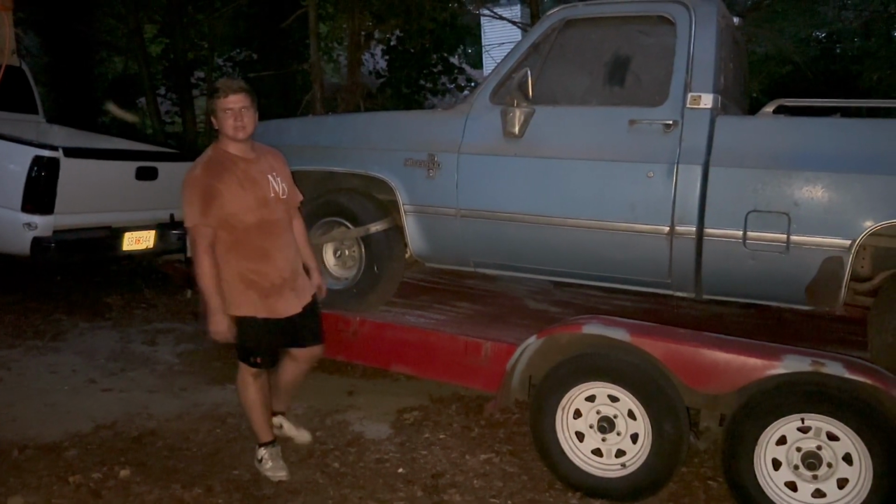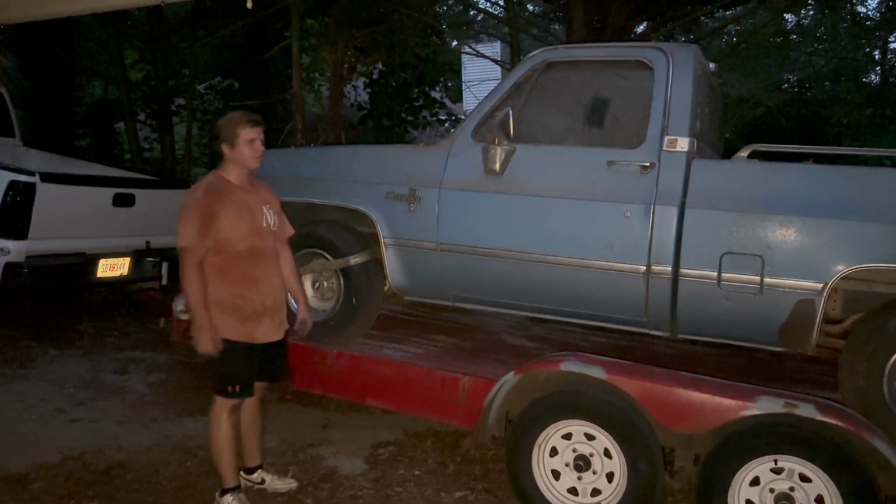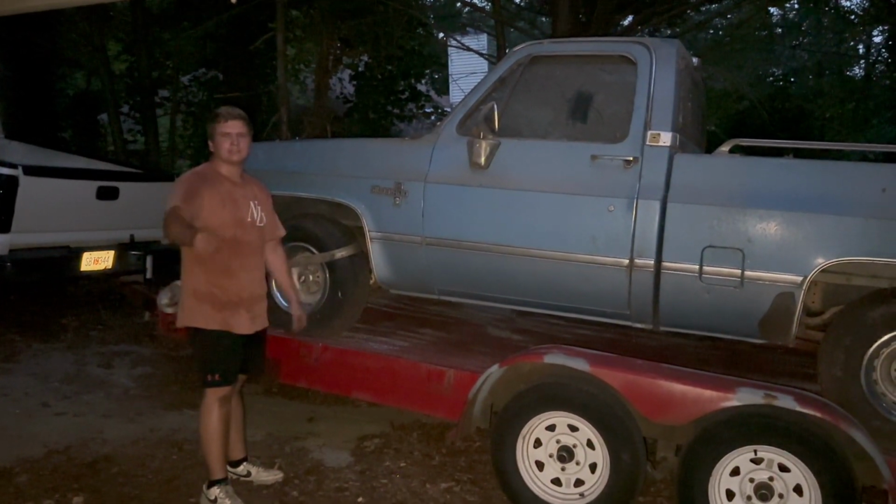Alright guys, so it's already dark outside and we got the truck loaded up. It only took about 30-45 minutes, so let's go ahead and hit the road and we'll catch you guys back tomorrow.